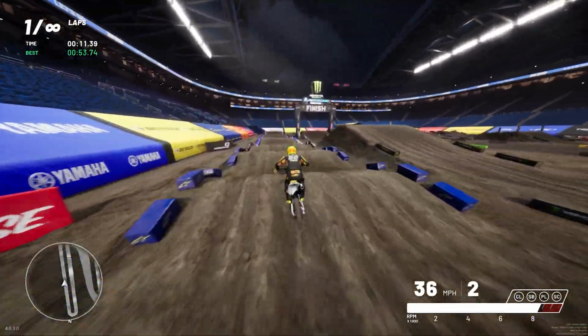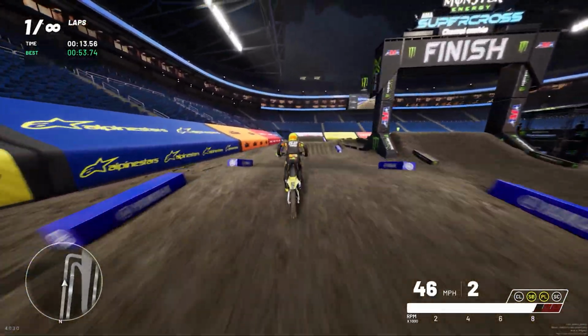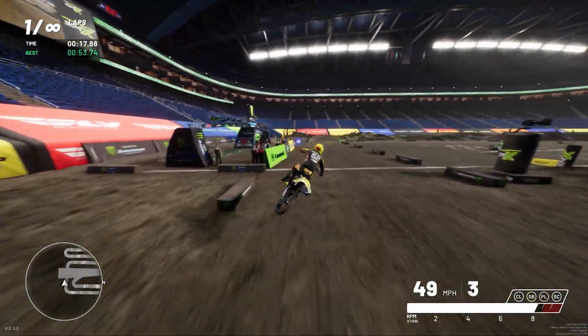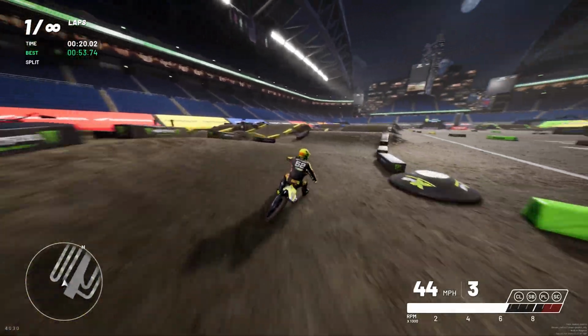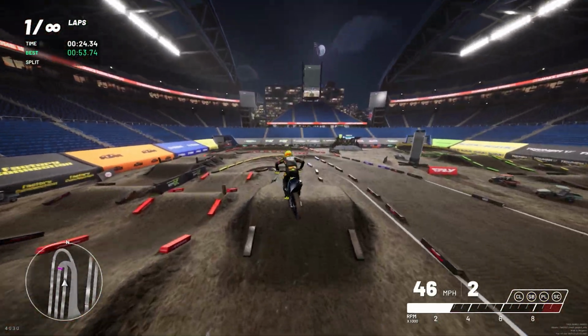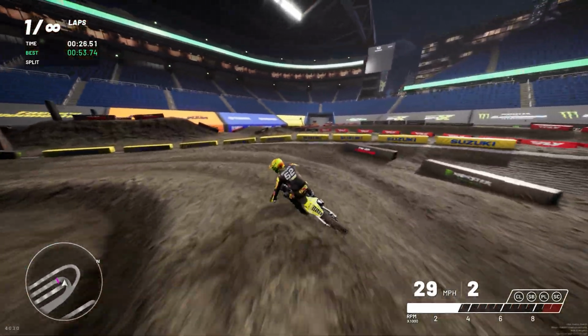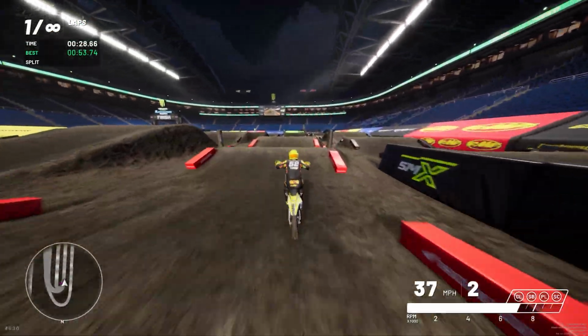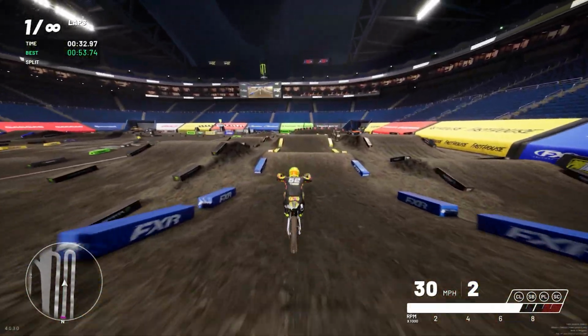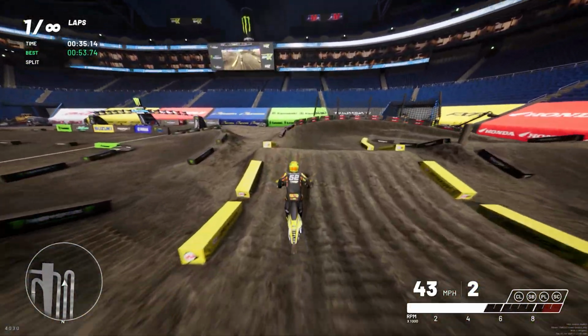But overall, this track is really unique for the video game side of it, again, because they really went into making those whoops jumpers. Even the run-up to it pretty much forces you to at least jump into them to start. And then even this right here coming into this corner, I don't think I've ever seen a rut dug so deep into a Supercross track in this game before. So they really tried to lean into the deepness aspect of it that Seattle has.